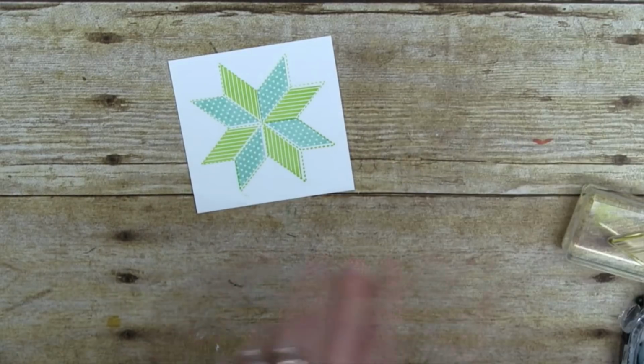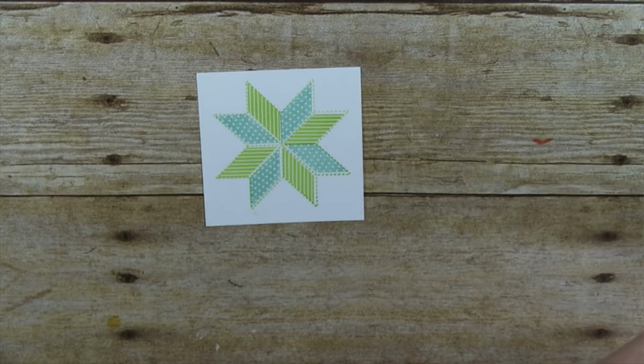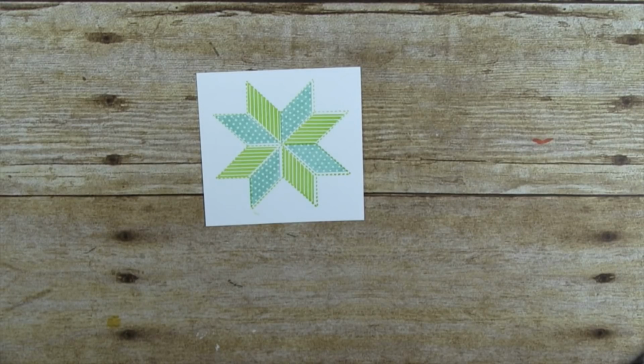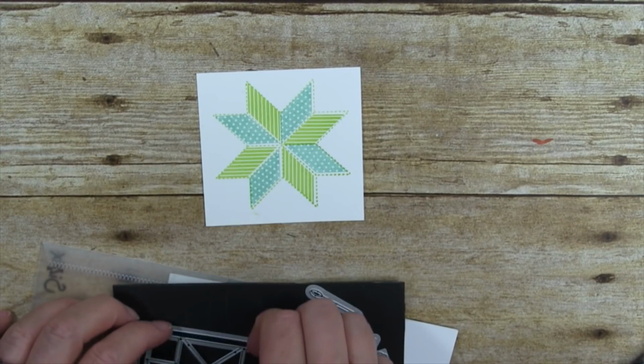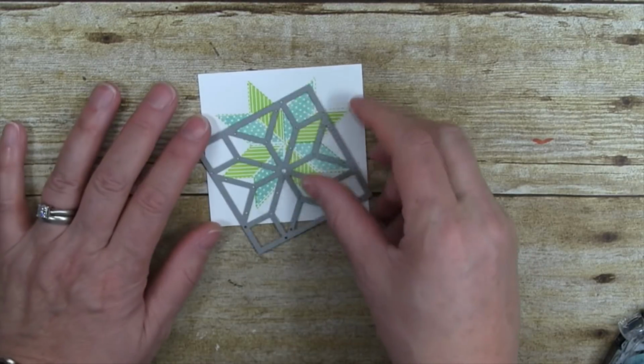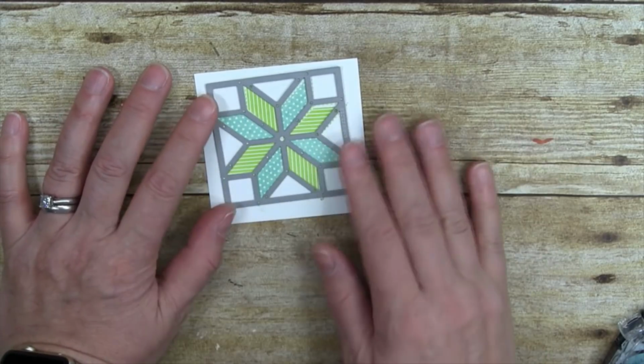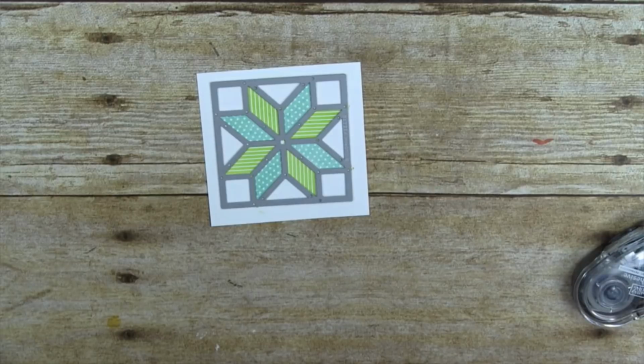All right. So now I've stamped that pretty star in Lemon Lime Twist and Pool Party. Okay, let me hide my stamps so I don't get ink everywhere. So now, I'm going to pull out my dies, and I want to get out this detail star die, and I want to line this up like this, and it's a perfect match, and I want to run it through the Big Shot.